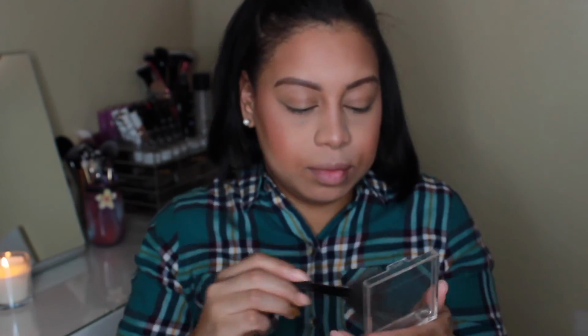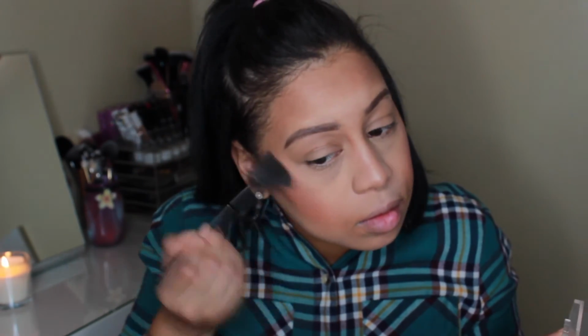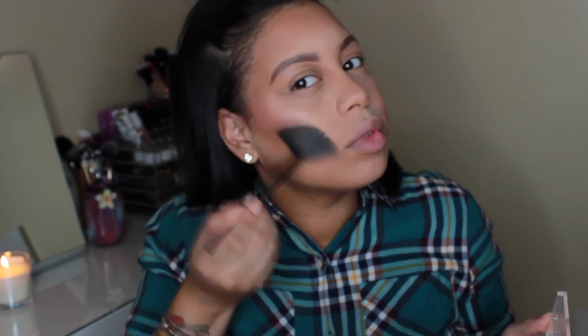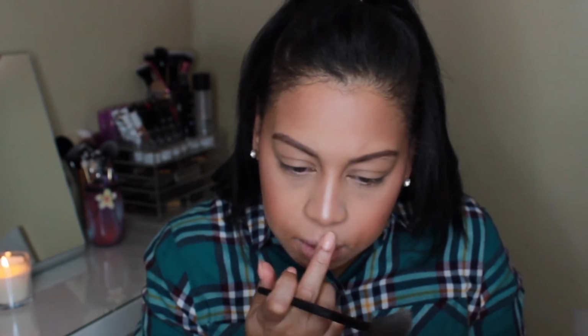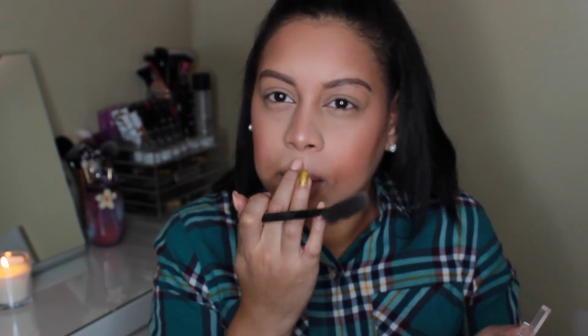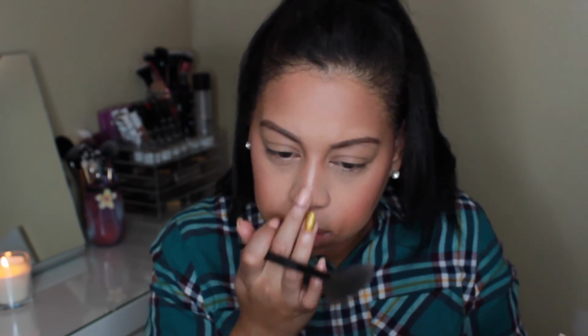But then to give myself a little more oomph, I use the Physicians Formula Beige strips. Oh my god, I love this as highlighting. And when I mix these two together, don't you see? Look at my little button nose. I love it. It gives me just a natural glow within, very luminous. I just love putting these two products together. If you get a chance, pick them up. You won't be disappointed. Yes.